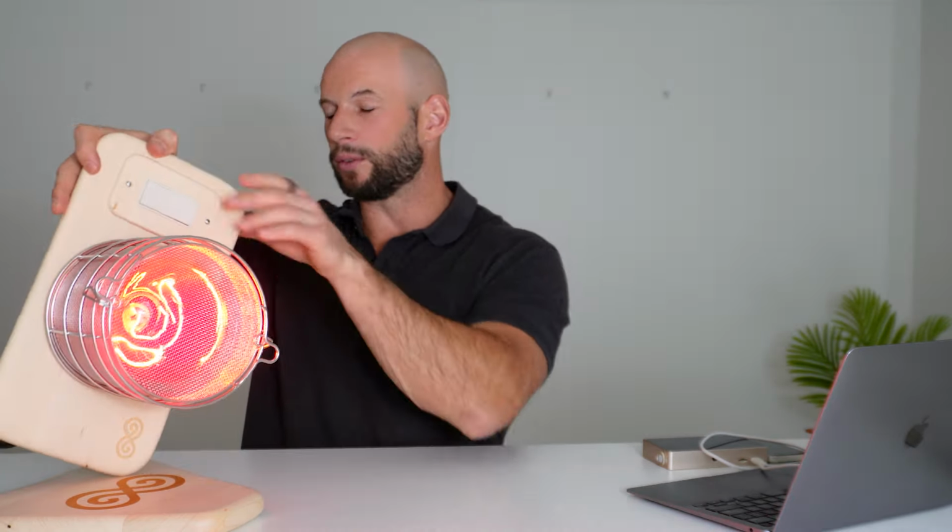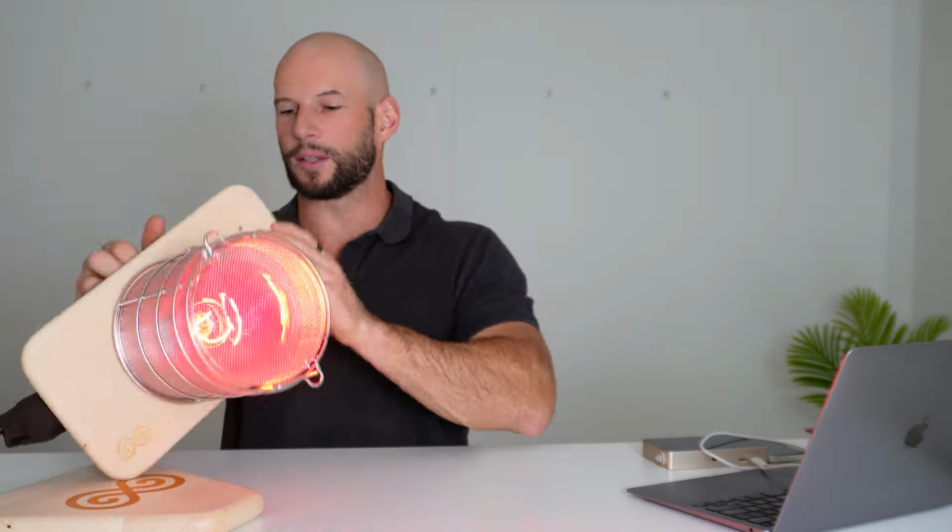Well, it really depends. It depends what you're looking for. If you've heard about the benefits of red light therapy for skin health, for muscle recovery, joint health, all that good stuff, I probably wouldn't recommend this. Well, no, I wouldn't recommend this. I would recommend a more dedicated red light therapy device.